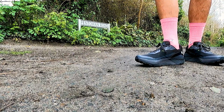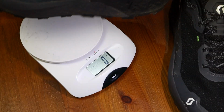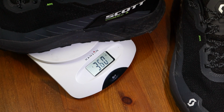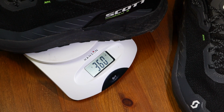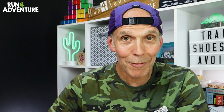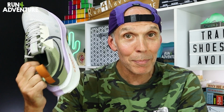Next on the list of disappointments has to be the weight, because the Kinabalu 3 was a bit of a Goliath. So believe it or not, my pair in a UK 9.5 weighed in at a crazy 360 grams. I mean, come on, that's just way too heavy for a running shoe these days, and it makes the Zigama 2 look like a pair of ballet shoes.